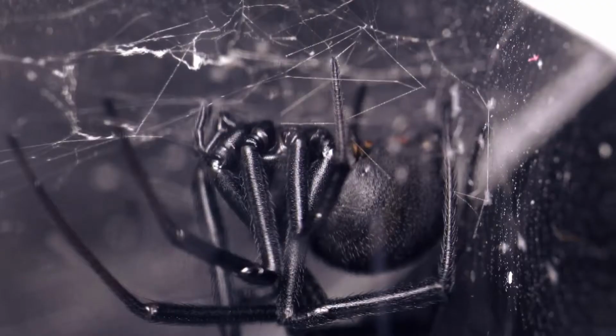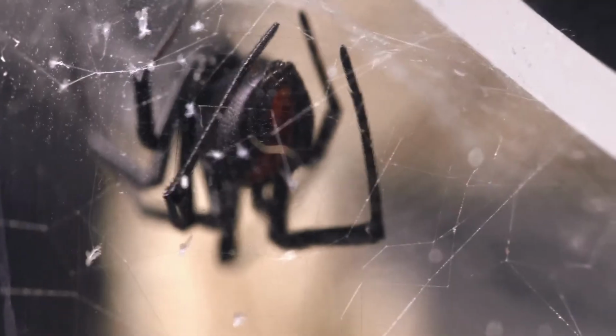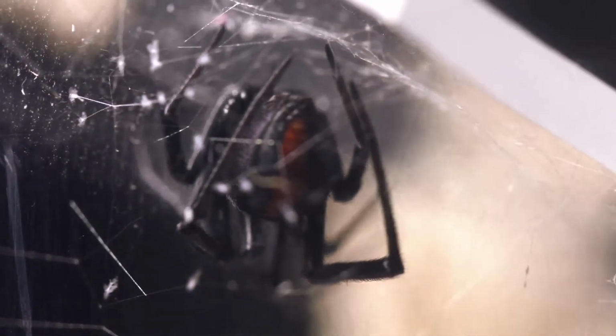And what you'll find is they hang upside down on the top of their web, under a surface or a ceiling. And the way that they construct their home is like an out of control mess with strands of web stretching from the ceiling to the floor in pretty much every direction. And there's always an anchor point at the bottom and a tripwire at the top.